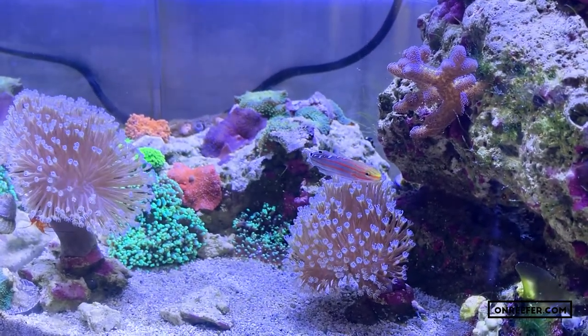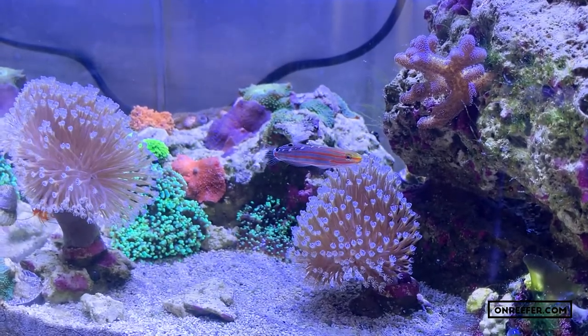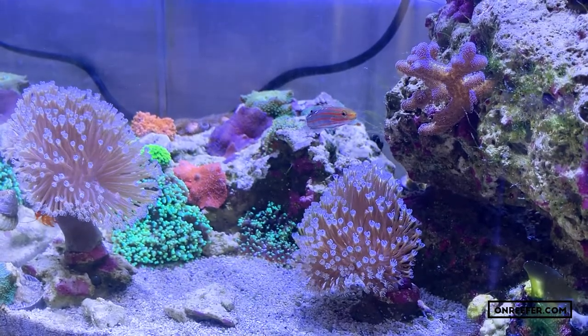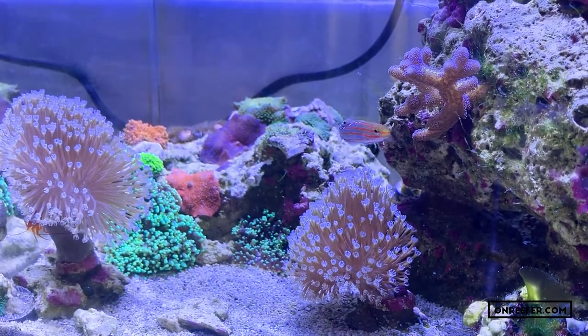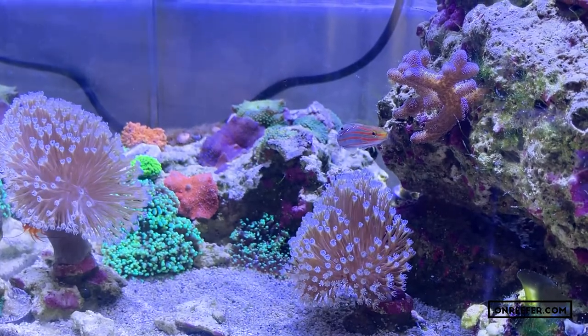Some other interesting facts I read about these guys feeding too: you will notice that they go through the sand. They don't eat the sand, but they will sift through the sand looking for food. A lot of people say that they're looking for old processed food, like flakes or any kind of bits of pellet that might be left down there. That may be true. I do see my guy going through the sand.